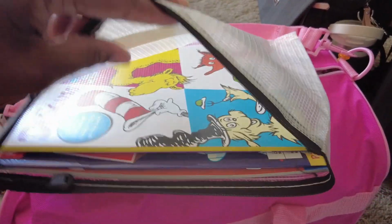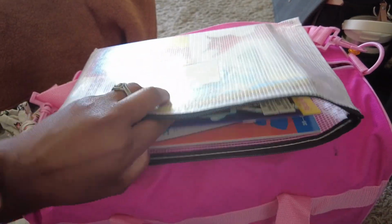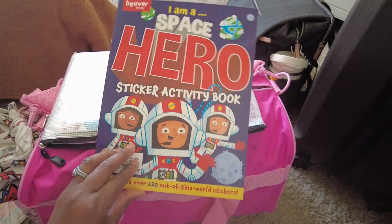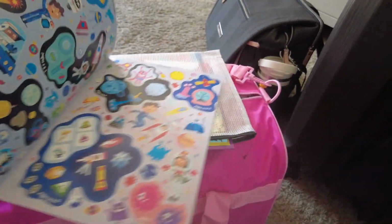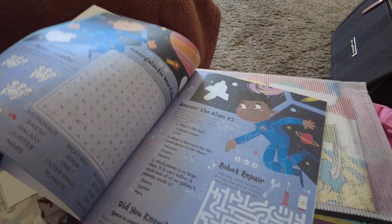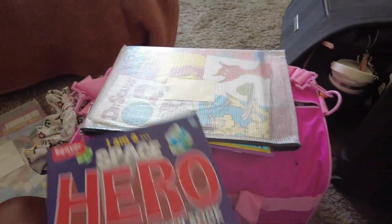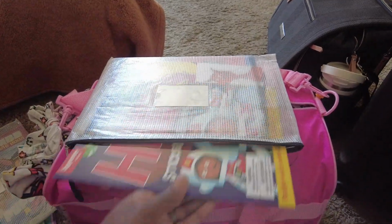So again, coloring books. This is my son. He's got Dr. Seuss, a sticker book, and he's got this really cool space sticker activity book that I thought was really, really cool for him. So it has a lot of activities. It's got some stickers, of course, but it has little word problems and fun facts about planets and puzzles and things like that. So a lot to do in here and keep him busy. This is why I brought the pencils, because they do have some workbook type of things.